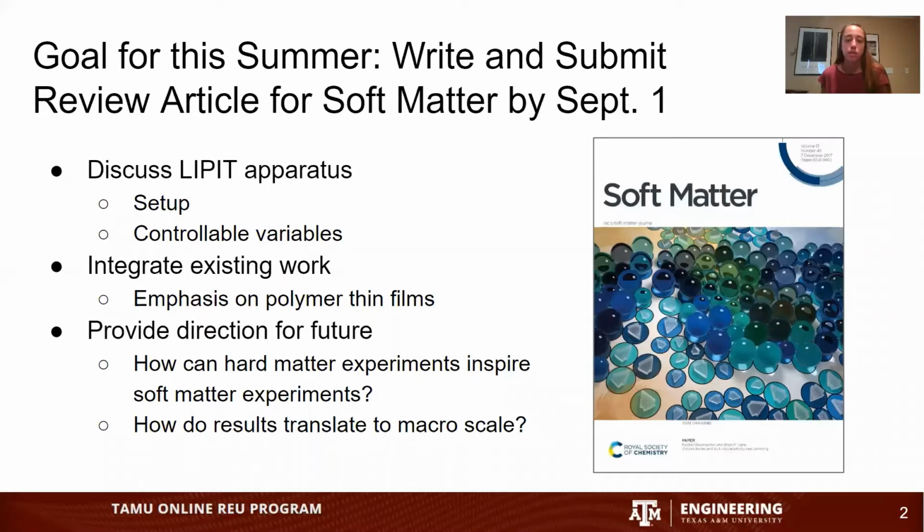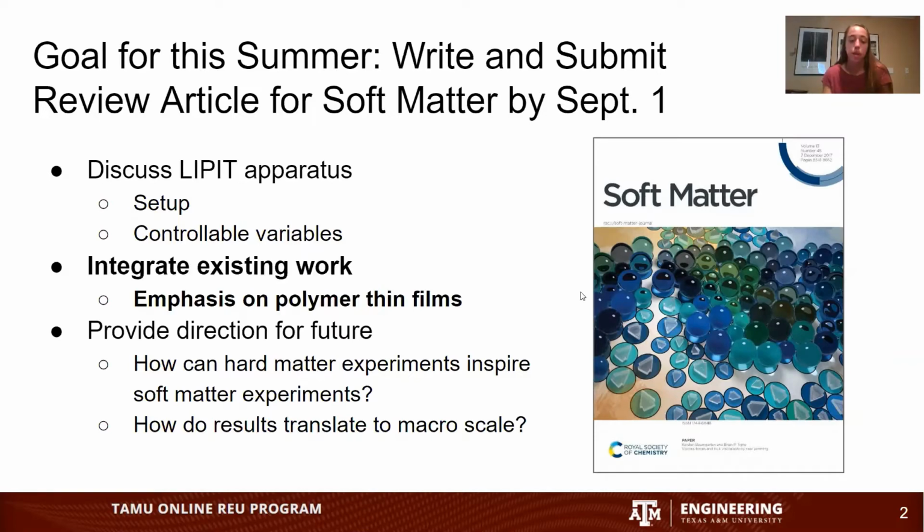So my goal for the summer is to help my mentors write and submit a review article for the journal Soft Matter by September 1st. In this article, we plan to discuss the LIPIT apparatus, integrate existing work, and provide direction for the future. Most of my work this summer has been on this middle stage of integrating existing work and has involved summarizing and organizing previous publications in order to see how to best represent them in our review article. My presentation today will follow a similar setup, beginning with discussing the LIPIT apparatus.